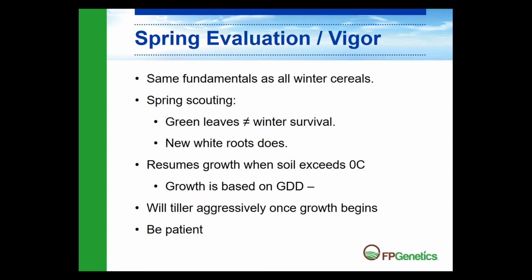The drive-by doesn't totally work. Green leaves does not necessarily mean winter survival. You want to go out, dig up some plants, have a look, and see if there are any new white roots there. Eventually you'll get the root hairs, but if we're starting to get the nice little white tips of the roots, that means we have success, and that the plant is going to do very well and is coming out of dormancy.